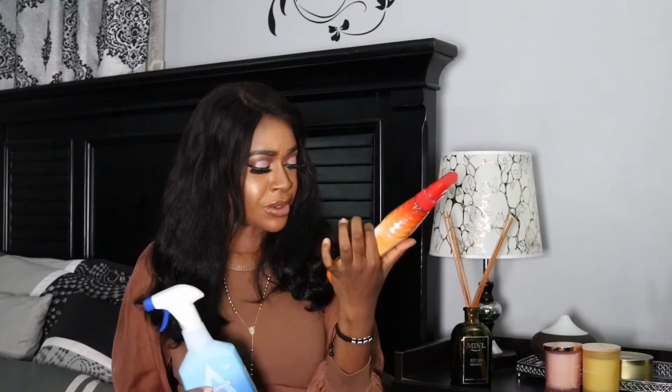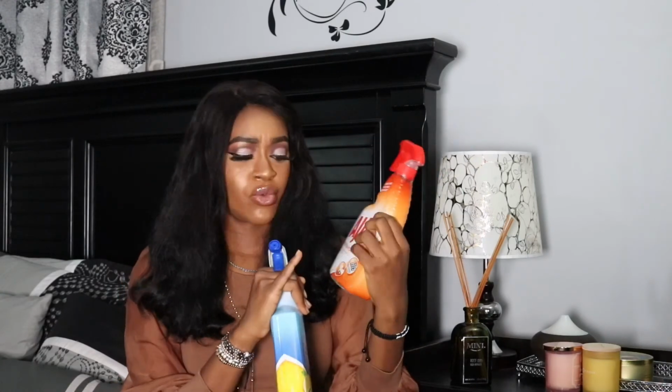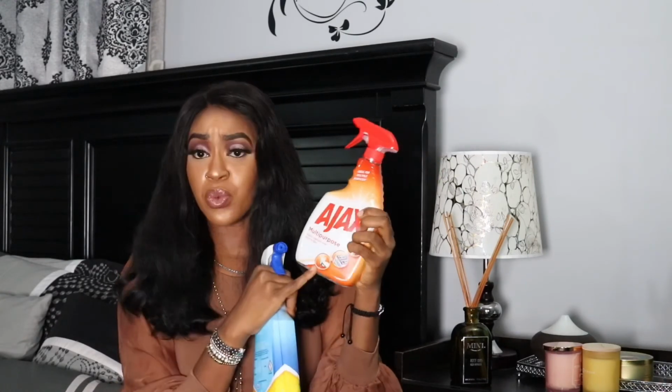Now, this is not specifically for the kitchen. This is just a multi-purpose surface cleaner. However, if you see the pictures on it, it has a bathroom sink, a kitchen stove, and a little work table and chair. So you can literally use this for many surfaces.